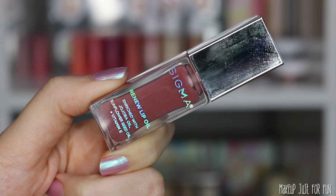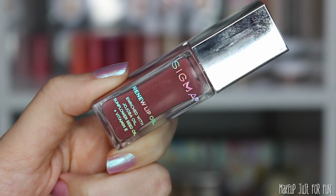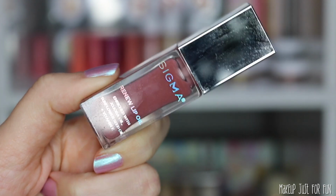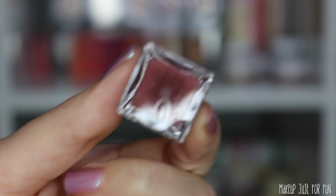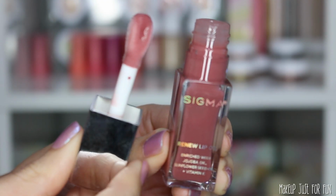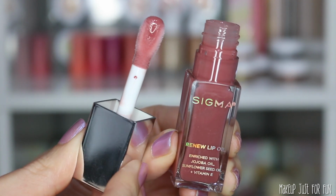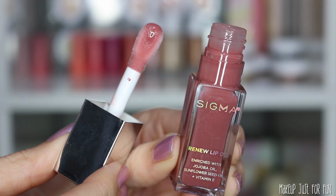And speaking of soft and effortless, each one of these products is just leading me right into the next one so beautifully. This Sigma Renew lip oil in the shade All Heart has been my purse go-to product for the month. And if you are somebody who carries a purse, you know that's a high honor to be the purse lip product. This feels super hydrating without being greasy or sticky.